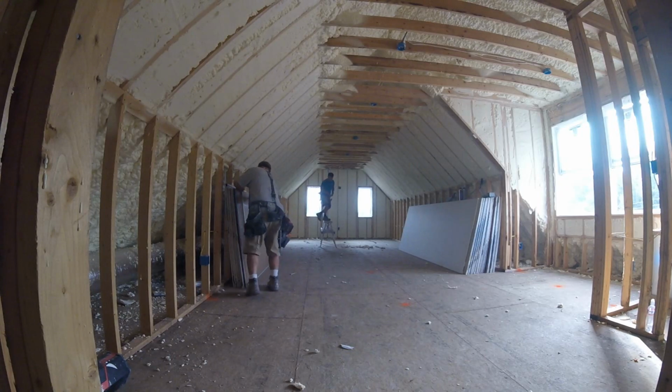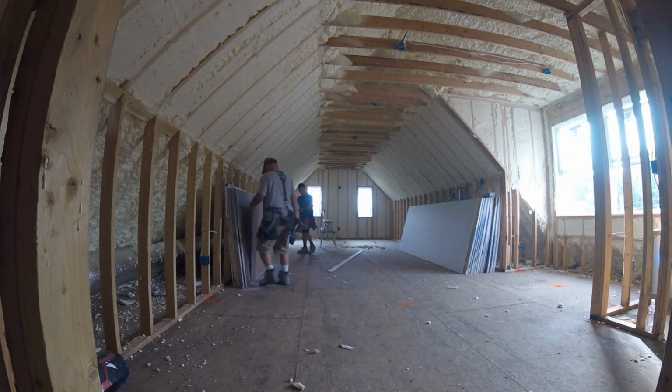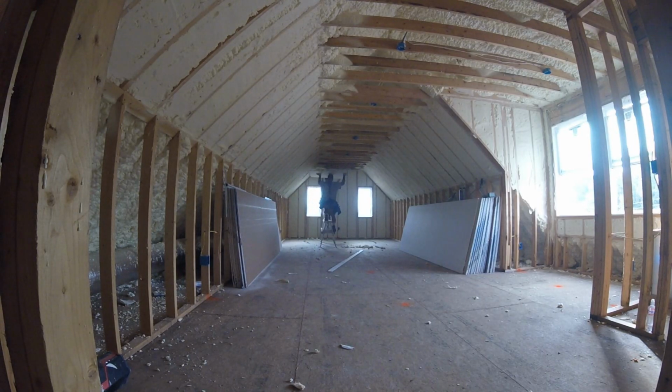But before we get to that, the guys today just made a huge mess with the spray foam, and we spent a lot of time today scraping quick spray tip foam off. If you have stuff like that, check this out.